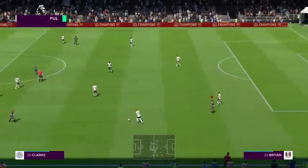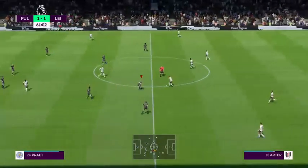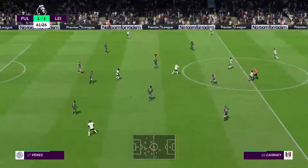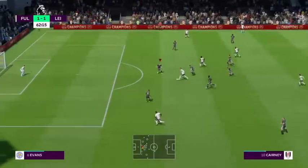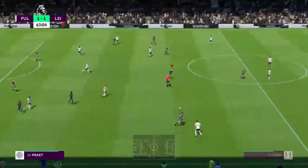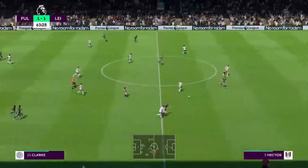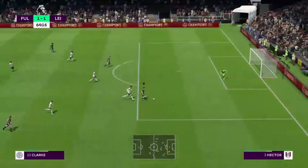And there's the interception. We've reached the hour mark. Half an hour to go. Good work, this, as they chase a go-ahead goal. Home team ready to make a change. Great ball. Is he in here?